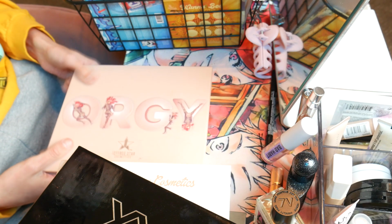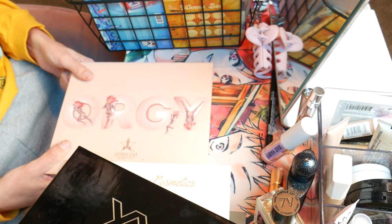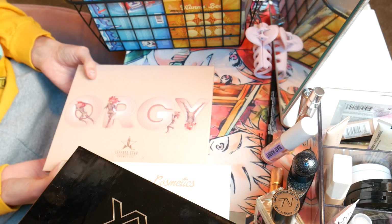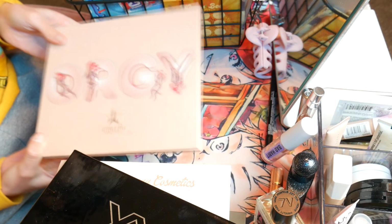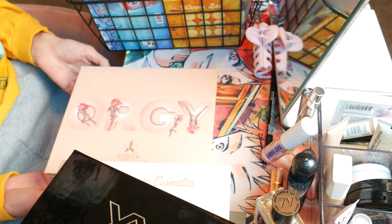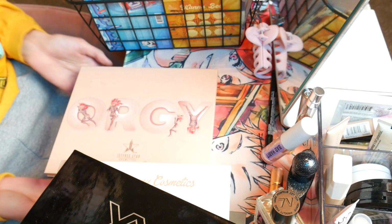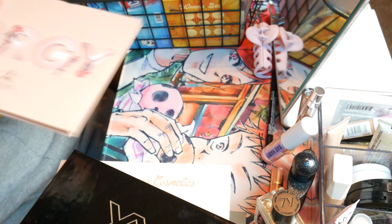I think I might change my mind if I find other palettes in my collection that can still give me that same effect or the same use. I don't know. I don't necessarily buy too many neutral palettes. I'm just gonna put this one to the side and we'll see what happens.